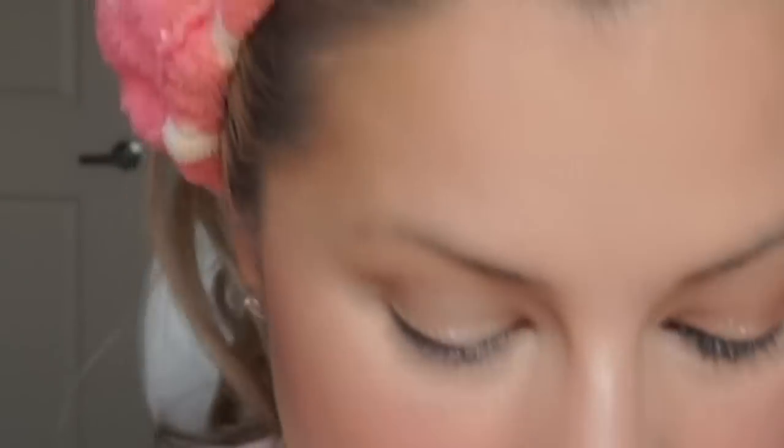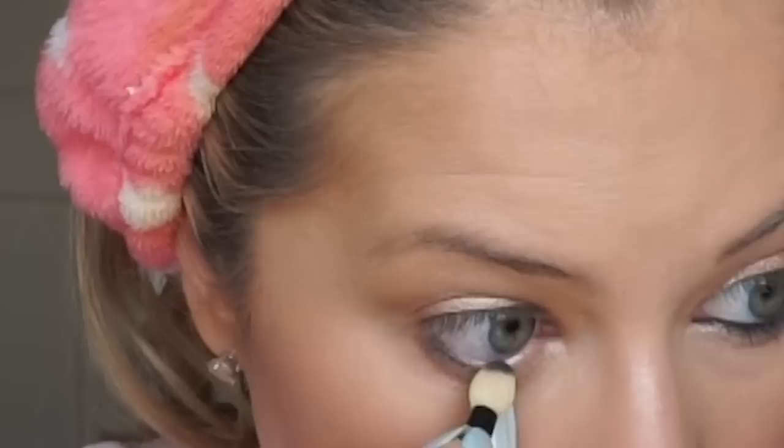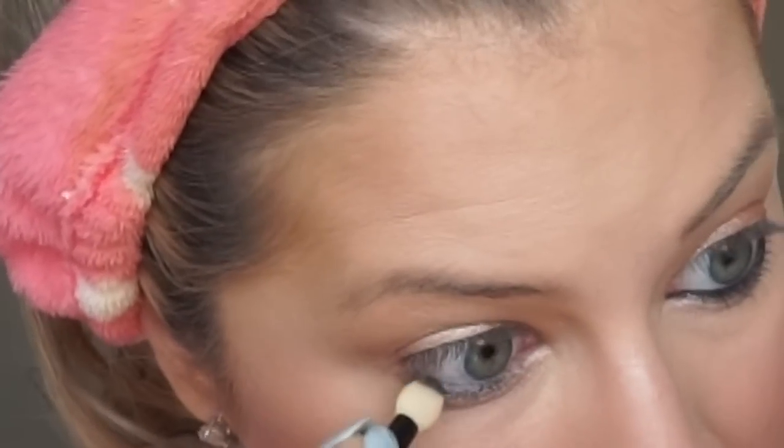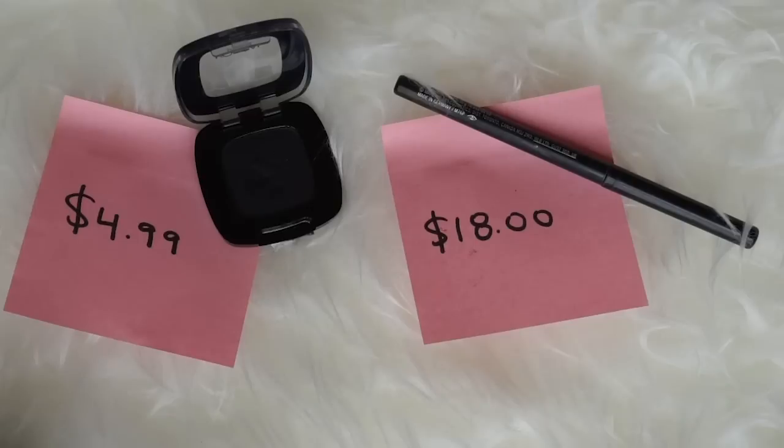And the staying power on this compared to an actual pencil, most of the lower end pencils, is kind of shocking. You obviously can't be as precise with one of these, but for the difference in price, it gets the job done.